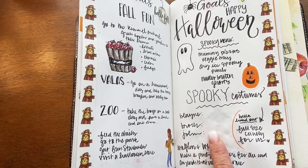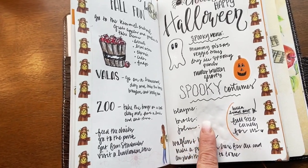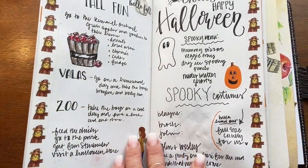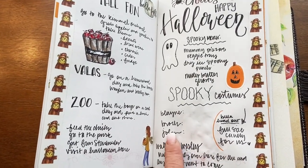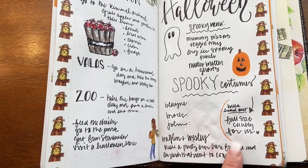And then spooky costumes. We're still in the process of knowing what that's going to be, though Brock has said that he wanted to be a princess. Okay, as a joke. So I will go ahead and wait to see how that goes into fruition. But John, he's 15 years old. He's still going to try to go. So we'll see if he gets a door slammed in his face or not, but he still wants to go.